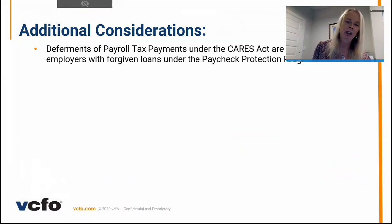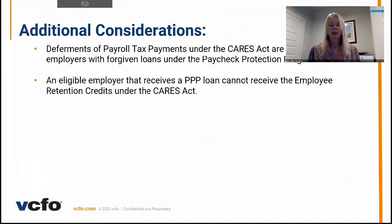Okay, additional considerations. Deferments of payroll tax payments under the CARES Act are not available to employers with forgiven loans under the PPP program. An eligible employer that receives a Paycheck Protection Program loan cannot receive the employee retention credits under the CARES Act. In other words, what they're saying is you cannot get benefit under the multiple tools that are available out there.